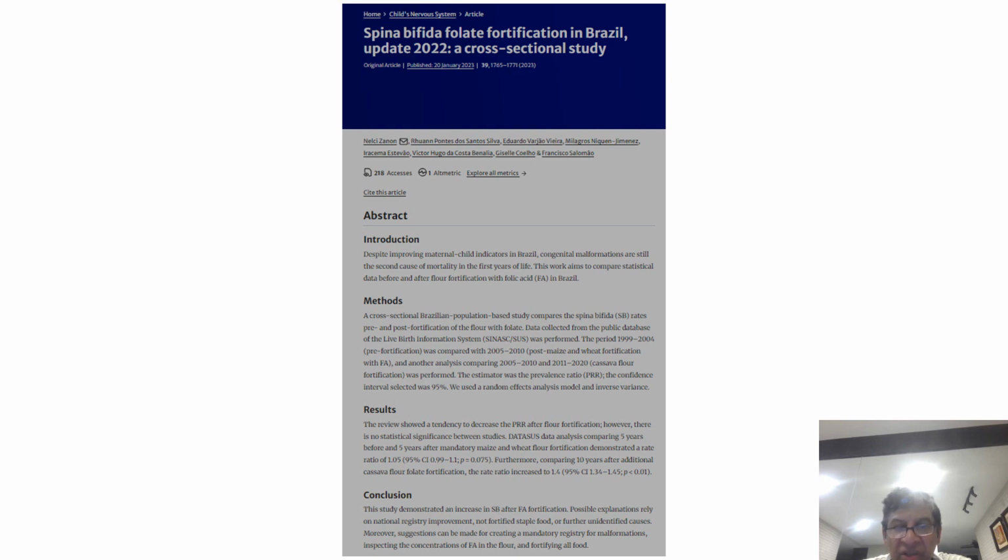And a cross-sectional study in the Brazilian population with fortification of flour using folic acid, and they still found that there is a huge amount of spina bifida pre and post fortification of flour with folate. The data was collected based on public database live birth information in the period of 1999 to 2004.